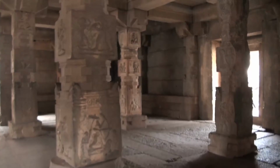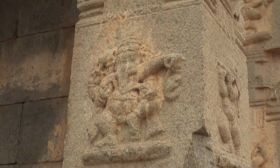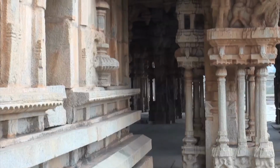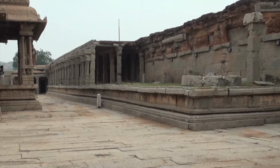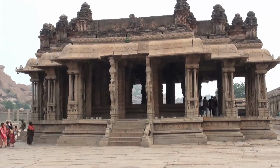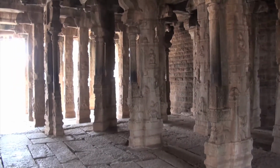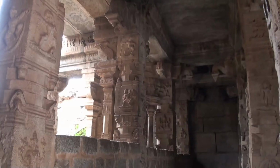Here one of the mandapas is called the musical mandap or ranga mandap, where there are a number of pillars giving out sounds when tapped. We are now entering the Vijay Vitthal temple to explore it in detail.